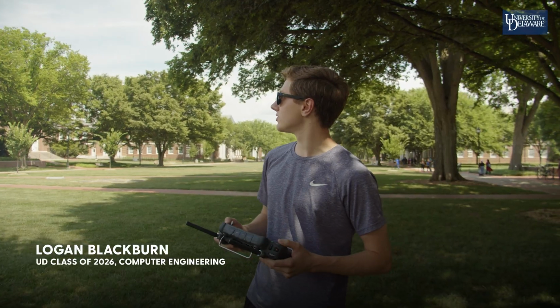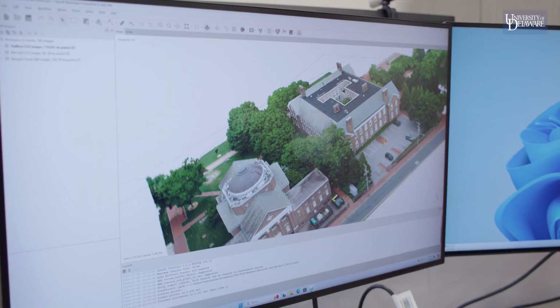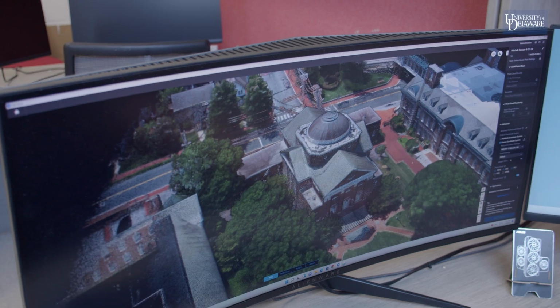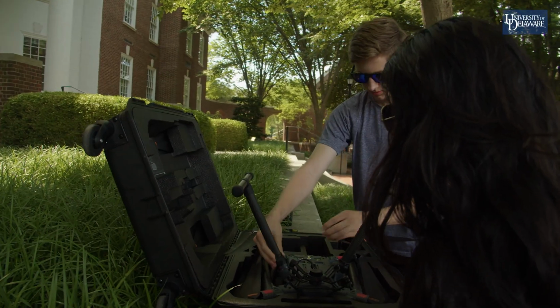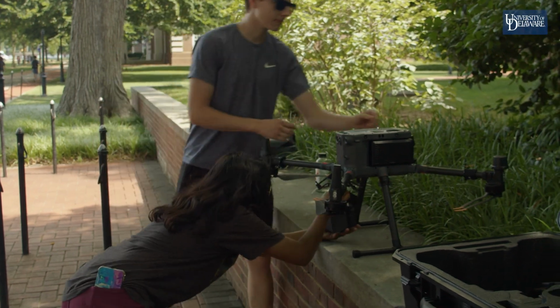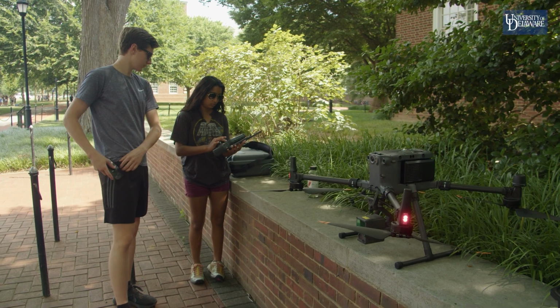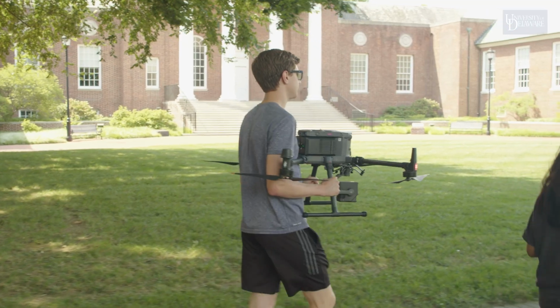Working with undergraduate research trying to capture 3D models of buildings on campus. We combine both photogrammetry and lidar data, which is laser scans, to create more high-definition models of buildings on our campus. We're working to combine these models together in order to create a 3D model of hopefully the entire campus that we can use for virtual tours. We can use it for surveying and for construction purposes and for all sorts of different stuff.